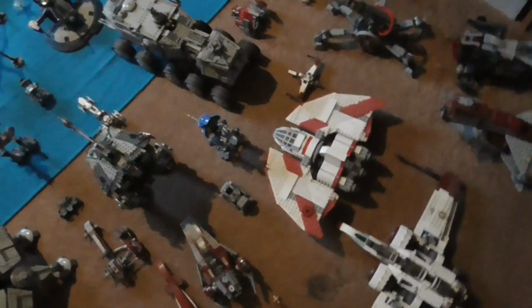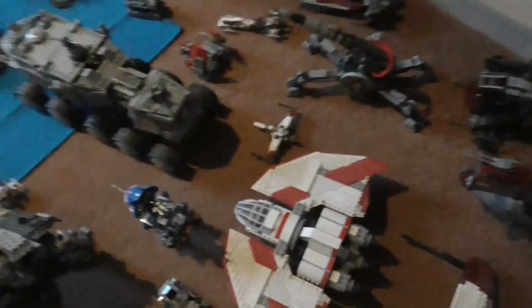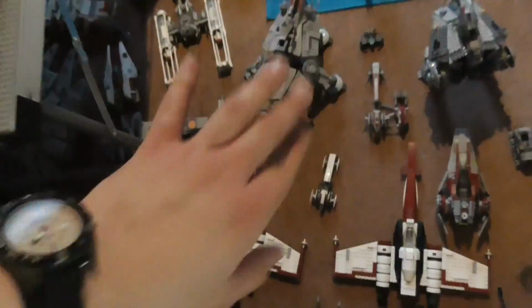Hopefully I will get the minifigures soon and then I can review it. We have the police gunship there, Republic frigate, the Arc 170, and then the rest I think are just smaller Republic type things, such as this Bark Speeder, which is not from the battle pack because all the battle packs are over here. I'll show you that in a second.